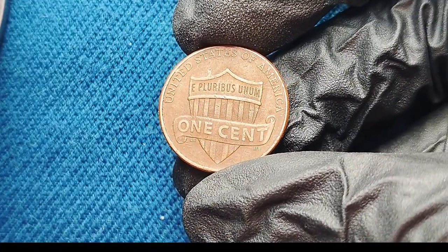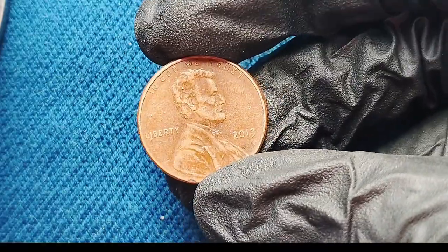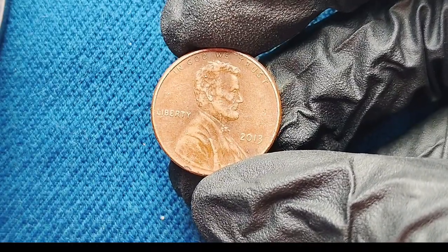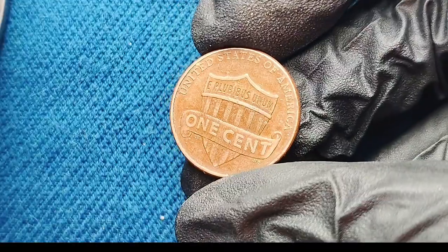The answer lies in three hidden forces: condition, errors, and scarcity within abundance. Let's start with condition, because this is where the magic begins. The overwhelming majority of 2013 cents went straight into circulation.